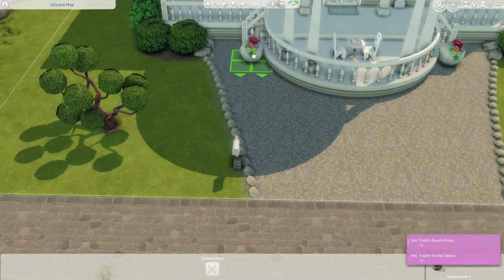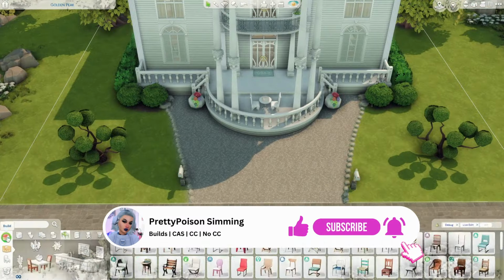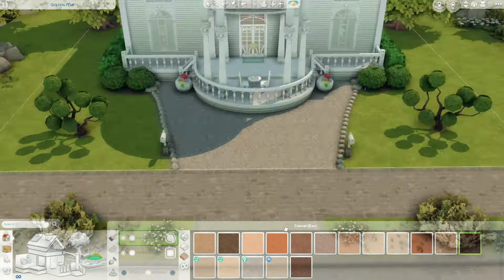But you guys can let me know in the comments what you think of this build style. I wouldn't say I got it 100%, I mean it is my first time doing this build and I will hopefully do more later on in the future.